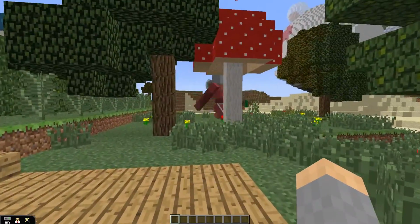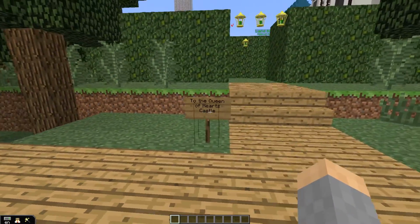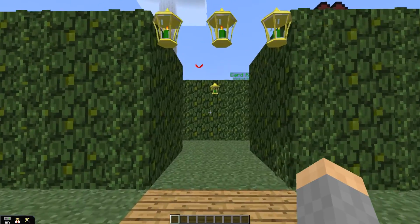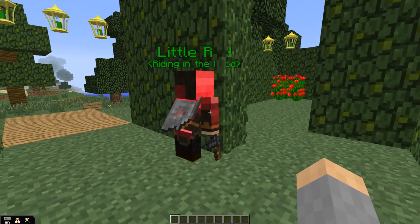You can see over here, we have a card knight walking around, and this is the way to the Queen of Hearts castle. And we have to find our way through this hedge maze. So we're going to explore it a little bit. Oh, look, there's a little Red Riding Hood, and it looks like she's stuck on a bush.